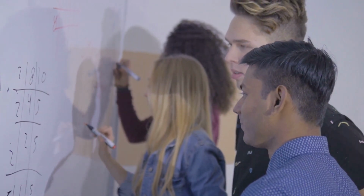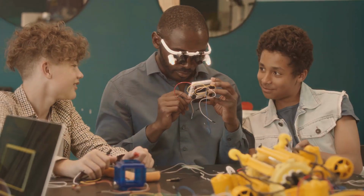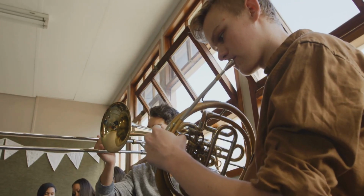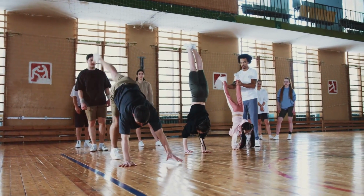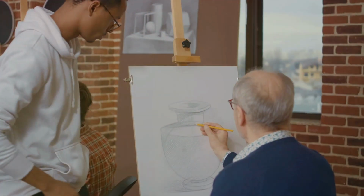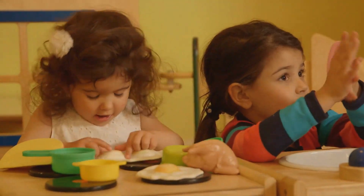Okay, last but not least, let's talk about practice. We all know that repetition is key to mastering any skill, right? The same goes for learning. The more opportunities students have to practice and apply what they've learned, the more likely it is to stick. We're not just talking about worksheets here, although those can be helpful too. Think outside the box. Games, group projects, real-world applications. Get creative and make it fun.